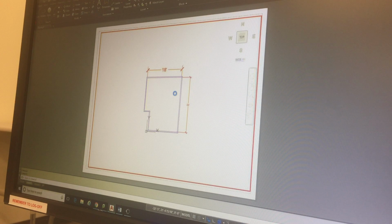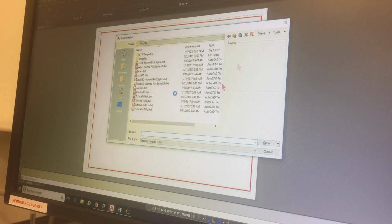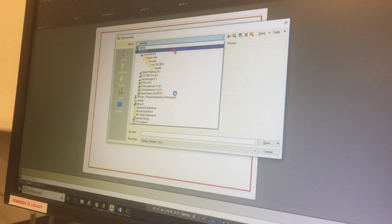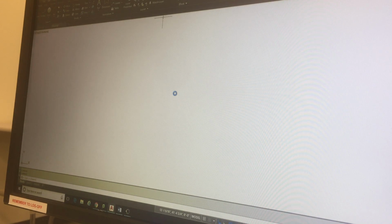So I'm going to go up here, and I'm going to go to new. And where am I going to look for my template? My own S drive, because I saved it there. Okay, and I got it from Blackboard. So I go to here, and there it is, drawing templates, floor plan one drawing template. So we open it up. Now what's in here? Let's take a look.